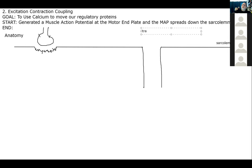T-tubule. Well, but remember, we don't want to call it T-tubule right off the bat. We want to say what the T stands for. And I think I heard someone say it right at the beginning. It's the transverse tubule. But you are correct.